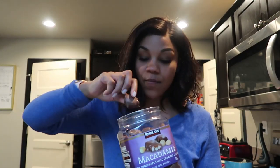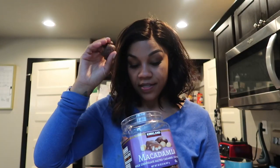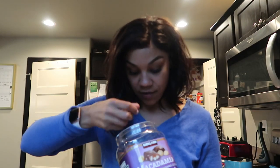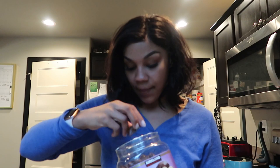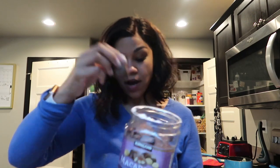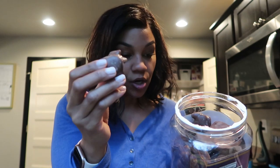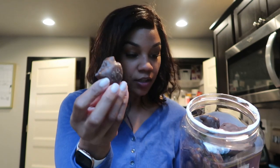Okay, let me know, did anybody else's grandma used to give them sea turtle candies? Do you guys remember those sea turtle candies that were chocolate with nuts and caramel? Well, that is what these guys are. And oh my gosh, I gotta find a big one because it's only worth it if it's a big one. But these are so good. So they've got macadamia, cocoa, butter, milk chocolate, obviously. But they are so good.